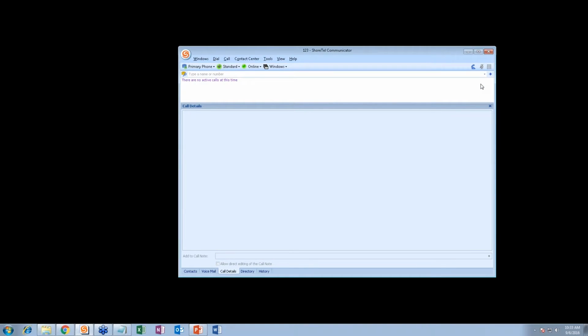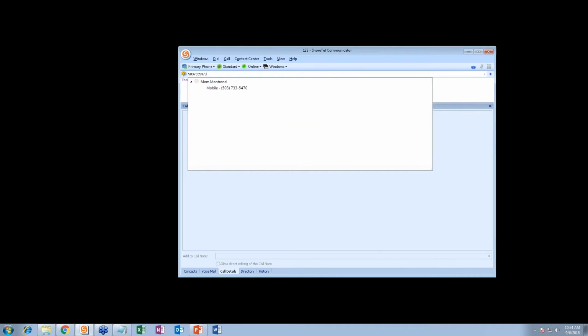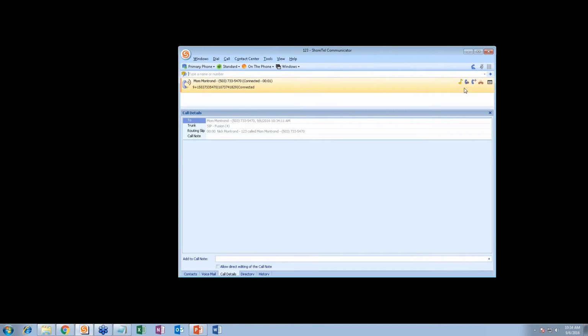Up above the status bar there, we have the search box. And this will search for anything in the system. You can also type in phone numbers. If I wanted to call a local radio station, I can just type that in and hit enter, and my call goes out. Oh, and they're not taking phone calls right now. Guess I'm not going to win.